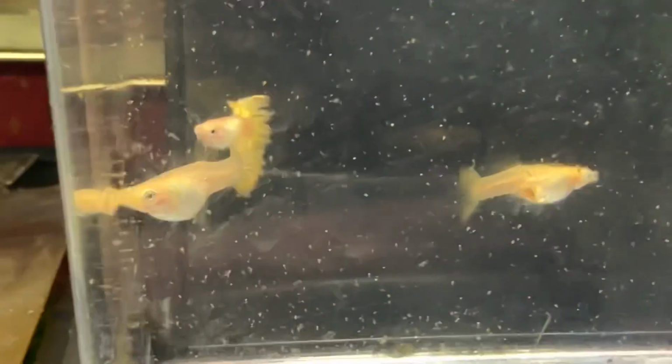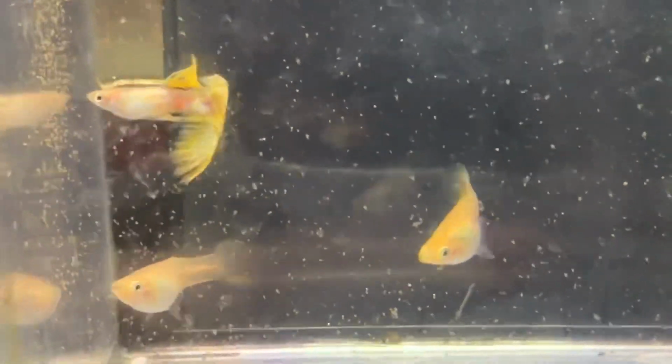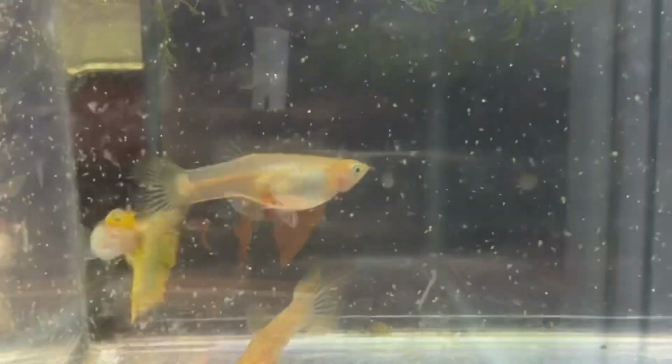And I just have one other tank I wanted to show. It's a promising male yellow delta, and I think I put 4 females in. So I'll be right back with that.